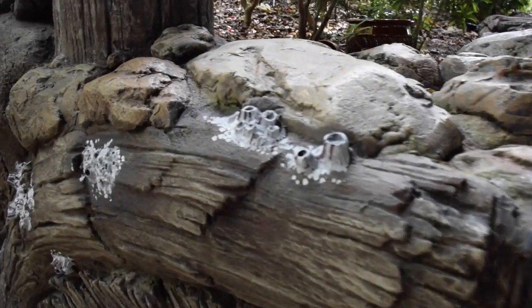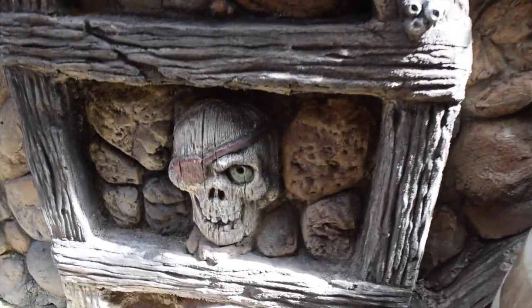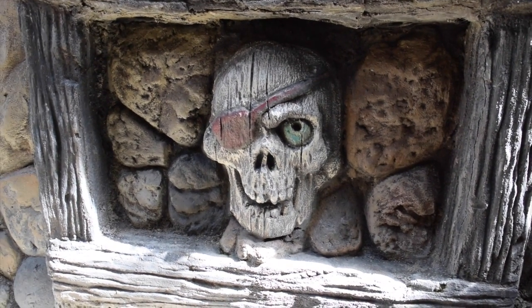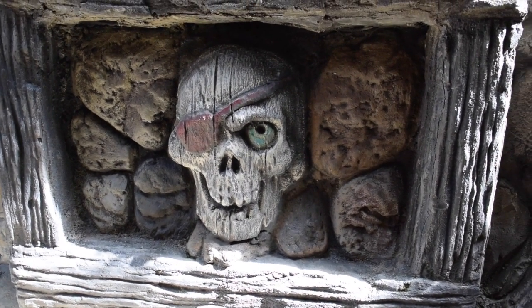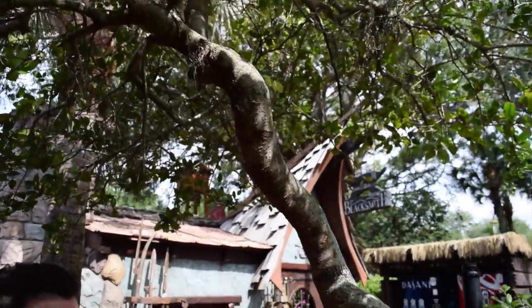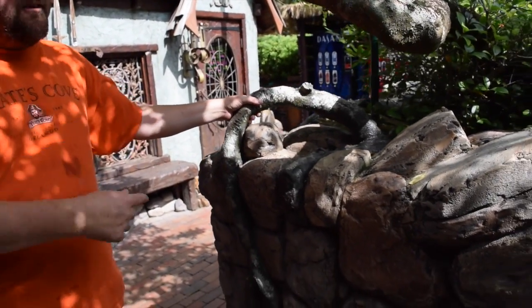Check this out. Some little barnacles. Some little cannons. And this cool guy. I did that a bit cartoony. I like it for kids. Yeah, man. This tree, because it's awesome for shade, you know. So I thought I'll sculpt these roots coming over and paint it to look like the tree.